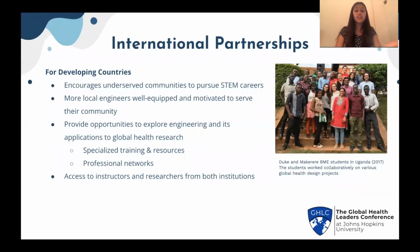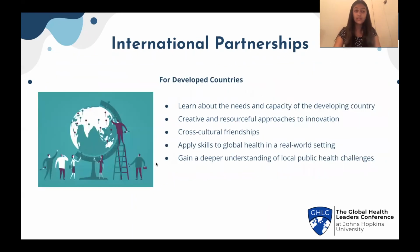Specifically now, international partnerships benefit developing countries greatly because they encourage underserved communities to pursue STEM careers, as I talked about earlier. More opportunities are provided via specialized training resources, and there is greater access to instructors and researchers from both institutions to open up more opportunities, and they're better equipped to serve their local community.